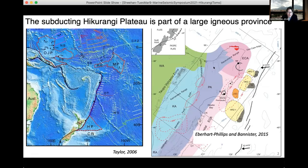So on the right, to get your bearings a little bit, we're going to be focusing on the northeast tip of New Zealand. Here we have the town of Gisborne, and our study area is offshore here from the trench. And since it's shoreline crossing, we're also including GeoNet land stations in this region of northeast New Zealand.